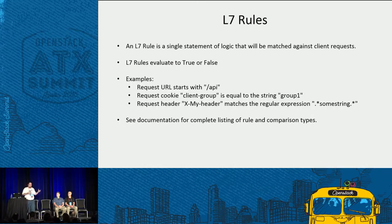Examples of those might be: the request URL starts with /API, or the request has a cookie in it called client group, and it is equal to the string group 1. Or the request header, my header, that your application has instructed the client to send, matches some regular expression that you've decided. All of that is dependent on the application. We tried to make it flexible and hit the 90% use case for what we see most people doing in other environments where they actually use layer 7 content switching. There are quite a few different permutations that you can do on different rules, and those are documented.